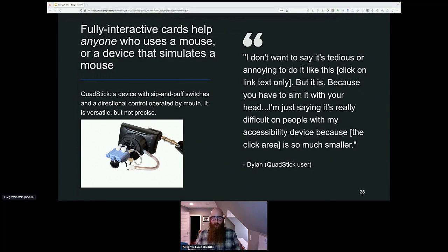And a quad stick is a mouth operated device that is commonly used by quadriplegics and other people, for one reason or another, who don't have use of their hands to use a mouse. There's an image of it on the screen here, and it's really quite a complicated device. It can operate as a joystick operated by the mouth. There's a button on the bottom of it that can be operated with the lower lip.